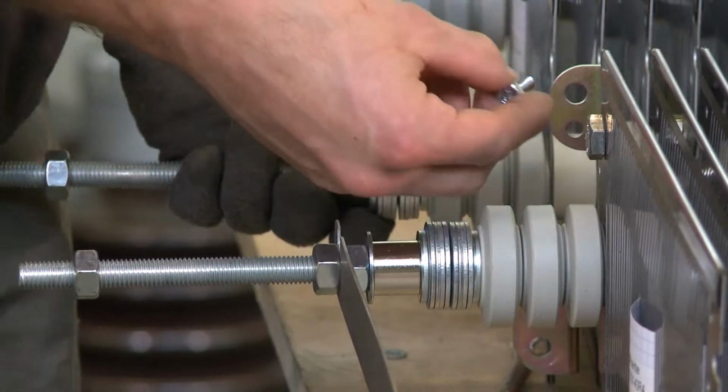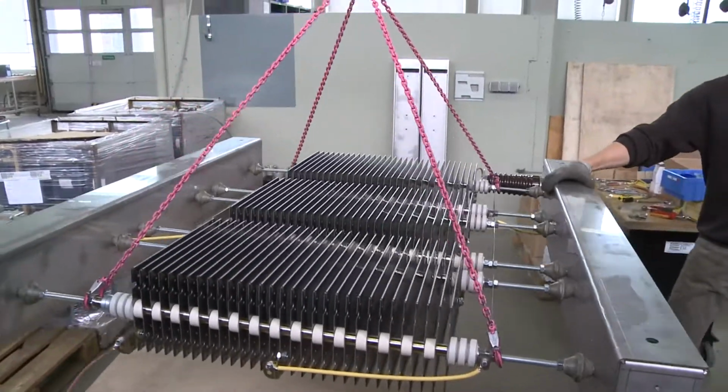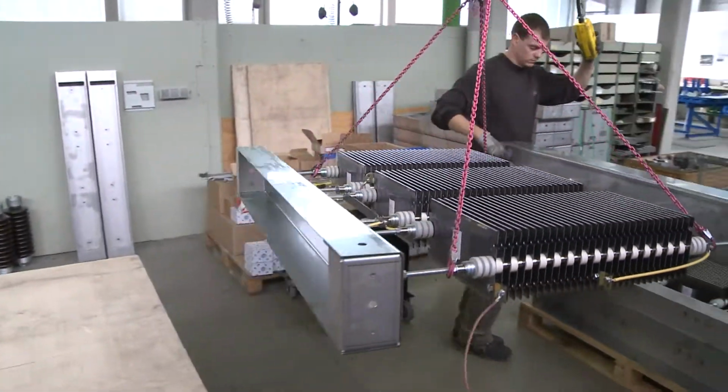GINO steel grid resistor packets are also used as filter resistors in medium voltage systems.